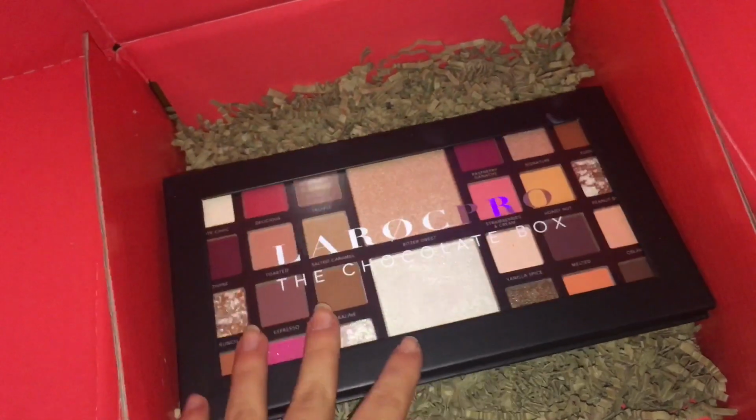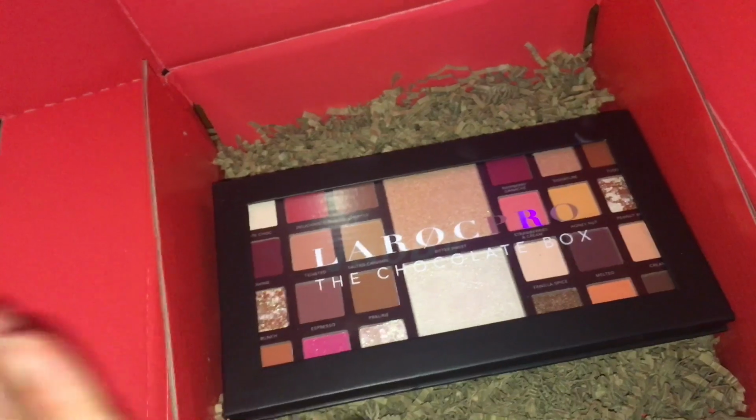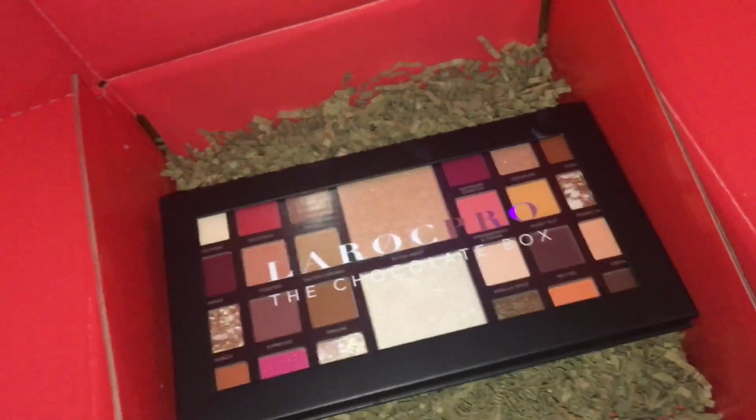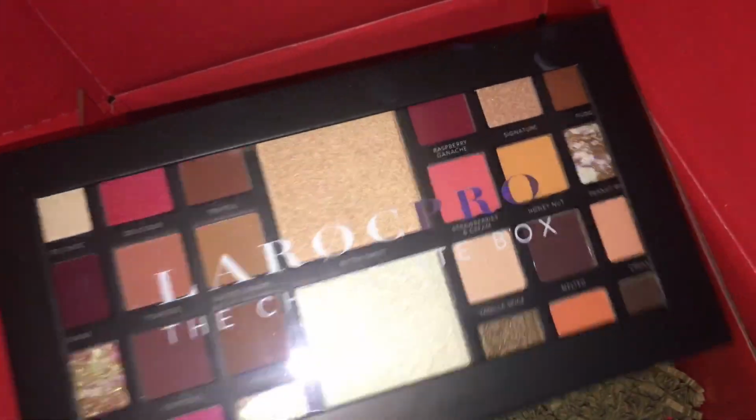I didn't want to pack any of this away because I really want to keep the box, which obviously I will, just for memories and to look back on. But I didn't want to pack all this stuff away just yet, but now I can. So that is my entire makeup collection so far. I am actually very blessed to have that much makeup. I didn't actually realize how much I had until I just went through it. So I'm very happy with it all.